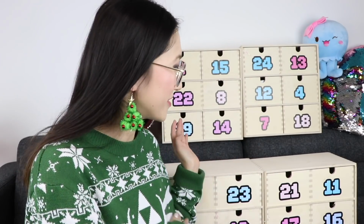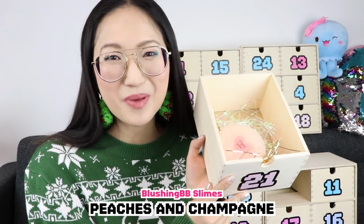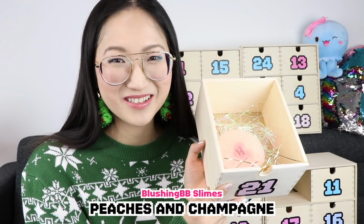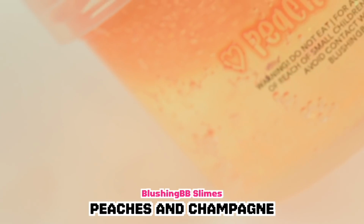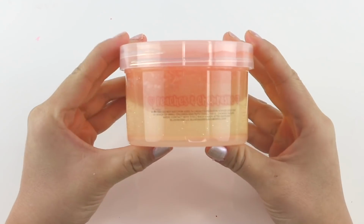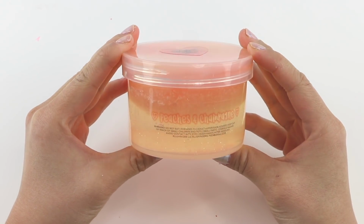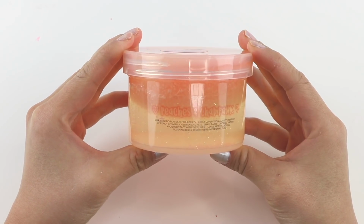Now it's time for number 21, and we're getting closer to the end. This one is Peaches and Champagne by BlushingBB Slimes. This is another beautifully unique design made from 2 very unexpected textures. You get a peach made from Icee slime on top of a transparent glittery champagne slime.